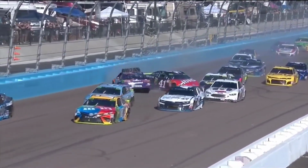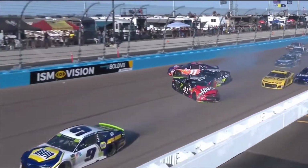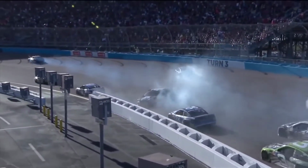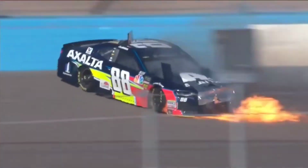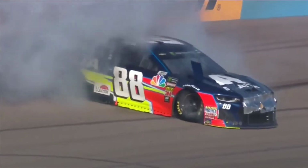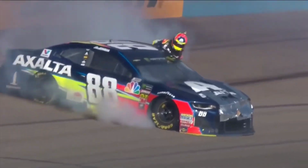I want to know what the 78 Martin Truex Jr. is thinking right about here. Yeah, watch how hard he has to hit the brakes to avoid all this. We were just talking about that off air a little bit. Like, what do you do as a crew chief? Like, I'm not Martin Truex Jr. I'm like, oh, I got to stop. You got a car spinning. Down goes the 88 of Bowman on fire. Caution will come out again. Here's that yellow you were looking for, guys, to give Eric Almirola the chance that he needs to be aggressive.